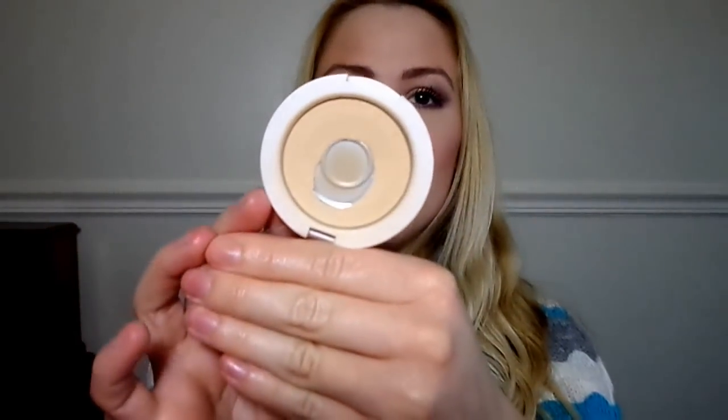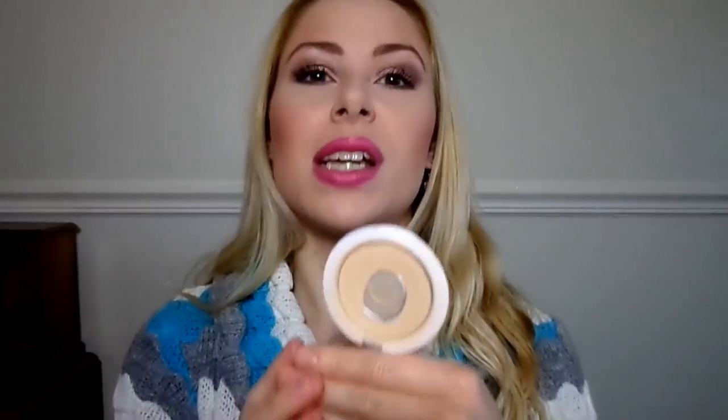I'm also going to be using the e.l.f. Clarifying Pressed Powder in the shade Ivory. And I like to use this as a blending powder. So when I've applied my contour and my blush, I like to go in with a big fluffy brush, take some powder and blend it all out just to make it look a little bit more natural. I don't mind having a heavy contour and a heavy blush. In fact, that's a look I quite enjoy. But I do like to blend it out so it doesn't look too obviously piled on.